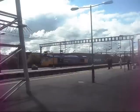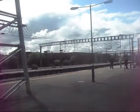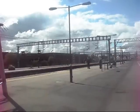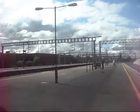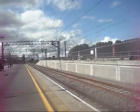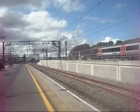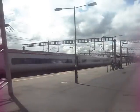Seven 18s on the rear. Didn't expect that. There's 390.001. Southbound Pendolino, 390. .320.021. 16.23 to Leicester, just arriving. If I'm right, it should be Turbo Star 638 for cross country, and it is. 636, I do apologise. No, it is 638. 1623 Birmingham. Coming through.